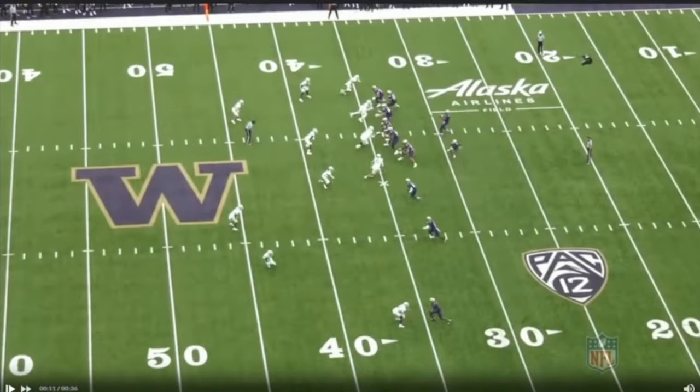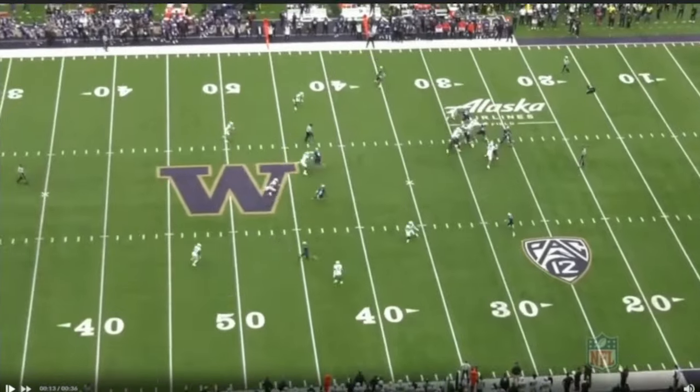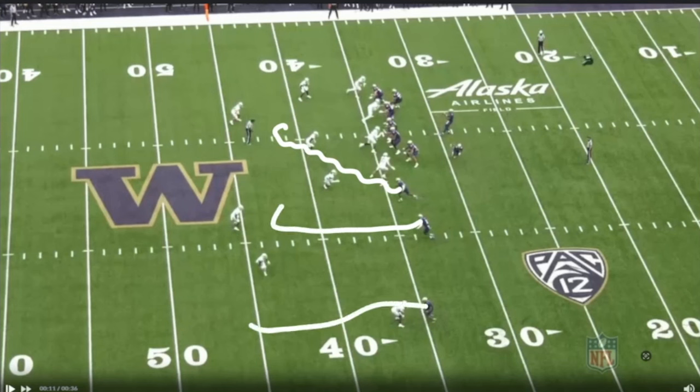Okay, another good read right here. We got a 4-strong type look, which can make things a little bit tough, because we push extra guys over there, but they're gonna run a guy here in the middle, gonna run a guy in a hook. Not really sure what we're doing here. It almost looks like we're coming right on top of that, but then a swing, okay?